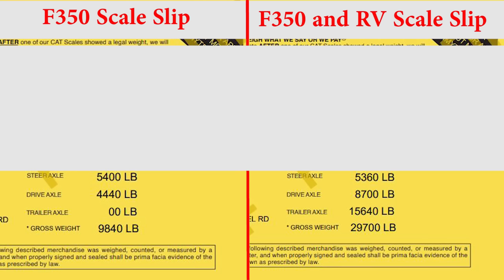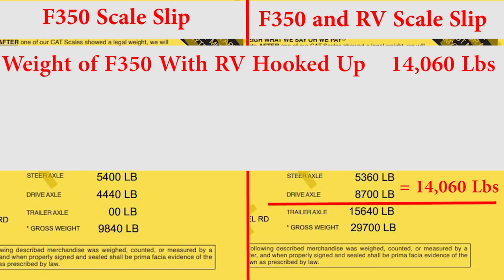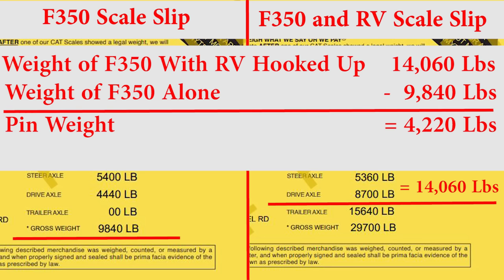Now we can use these numbers to find the pin weight of the trailer. So we take the weight of the truck and the RV of 14,060 pounds, and we subtract the weight of the truck only of 9,840 pounds, and that gives us a difference of 4,220 pounds. So our pin weight of this camper is 4,220 pounds.